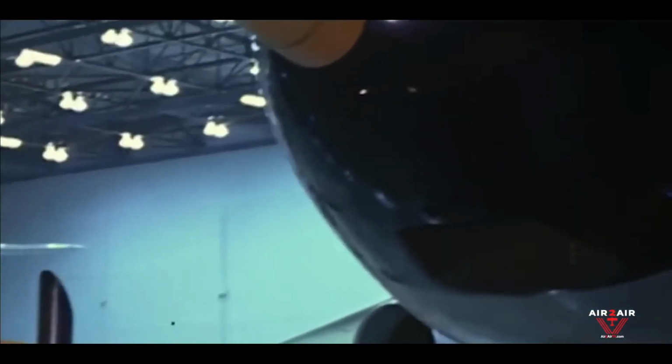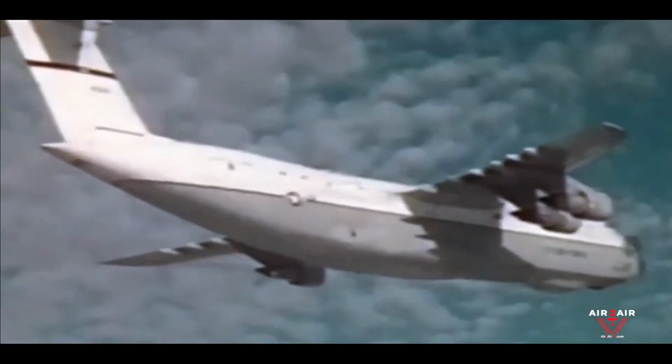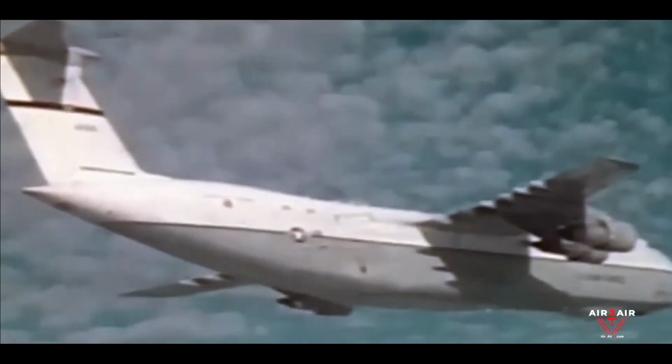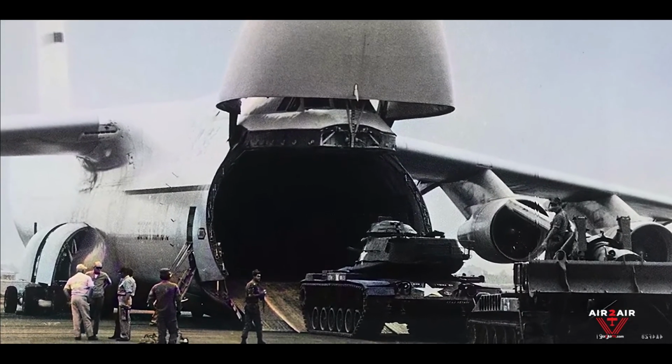The work was carried out quite vigorously, and the first serial C-5A Galaxy began to be transferred to the military at the end of 1969. As soon as the C-5s entered service, they were immediately thrown into action. The Vietnam War was in full swing. The aircraft transported everything to Vietnam, from bullets to tanks.